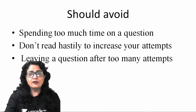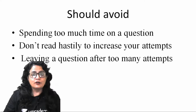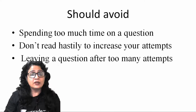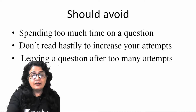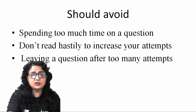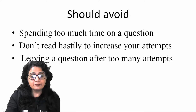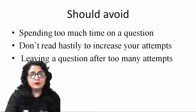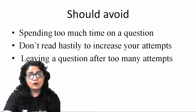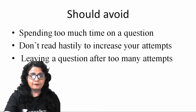Because ultimately I won't be able to attempt a sufficient number of questions to clear the sectional cutoff. That is going to kill a lot of time. And all questions carry equal marking. So a specific question which is taking 4 minutes of my crucial time is definitely going to be a big no-no, and I would always prefer a question which can be done in less time, right?